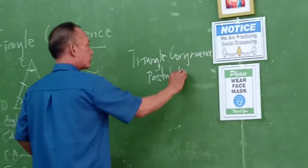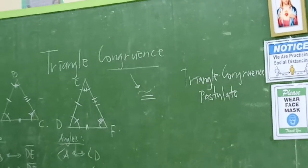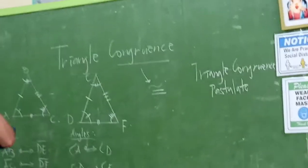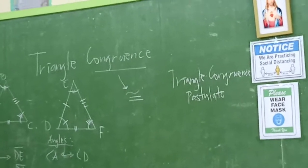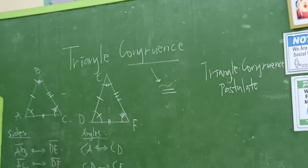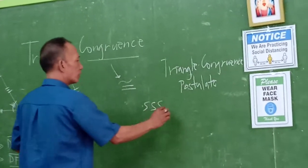So based on our observation, investigation, it does not need further investigation to prove that these two triangles are congruent. We simply need the three corresponding parts. It's either a combination of the sides and angle, or the three sides, or the three angles. First, we have the SSS congruence.